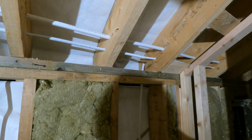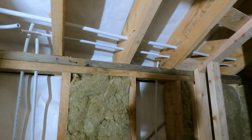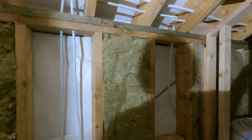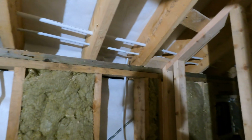The smaller one is 15mm, and that went through a 20mm hole. But it was horrendously difficult to do. But anyway, we have the hot and cold water going all the way up to our shower and bathroom, so that's done. I have another hole here where I'm putting the cable for the electric shower.